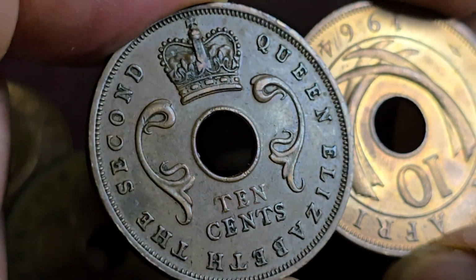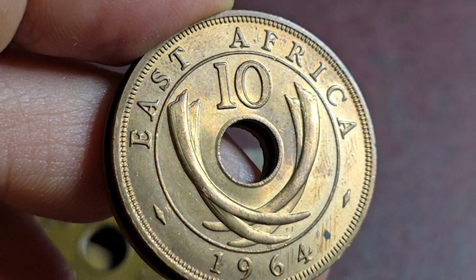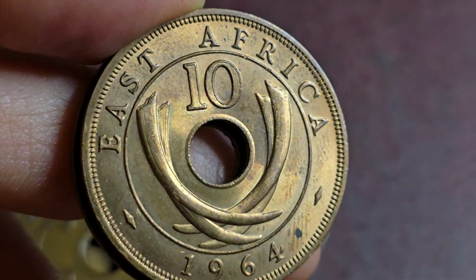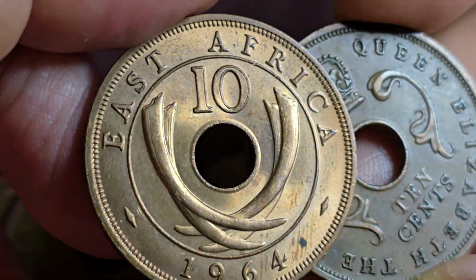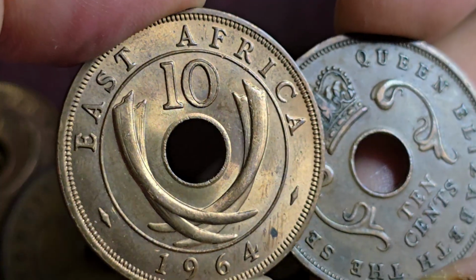So the only 2-year issue of Elizabeth II, and in 1964 they removed the monarch because these countries had become independent at the time, and only the 5 and the 10 cent has the monarch removed. The other coins, they never minted after 1963. In the case of the 1 shilling, 1952.